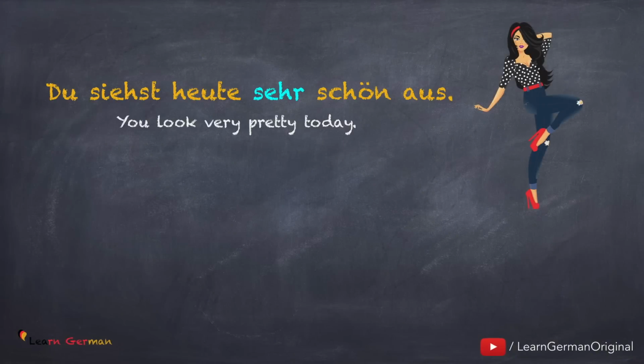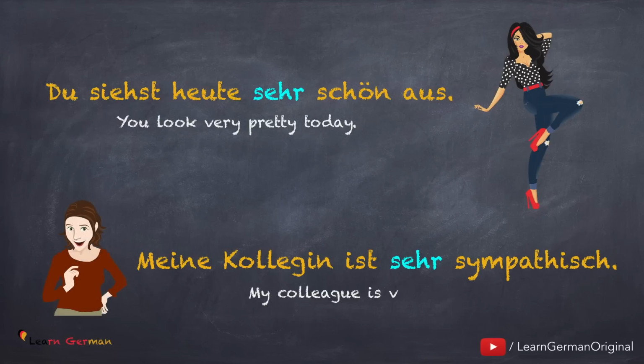Du siehst heute sehr schön aus. Sehr is being used before the adjective schön. And you can remember this sentence whenever you want to compliment someone. Here's another example. Meine Kollegin ist sehr sympathisch. Here again we are talking about the quality of a person and sehr is used before the adjective.